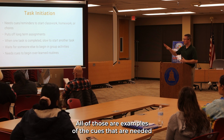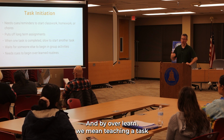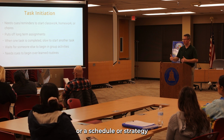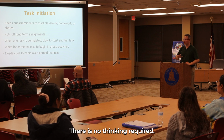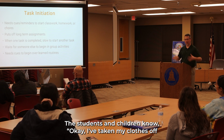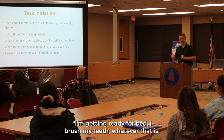All of those are examples of the cues that are needed to overlearn the routines. And by overlearn, we mean teaching a task or a schedule or a strategy to the point where it becomes automatic. There is no thinking required. The students and children know, okay, I've taken my clothes off, they go in the hamper. I'm getting ready for bed, I brush my teeth.